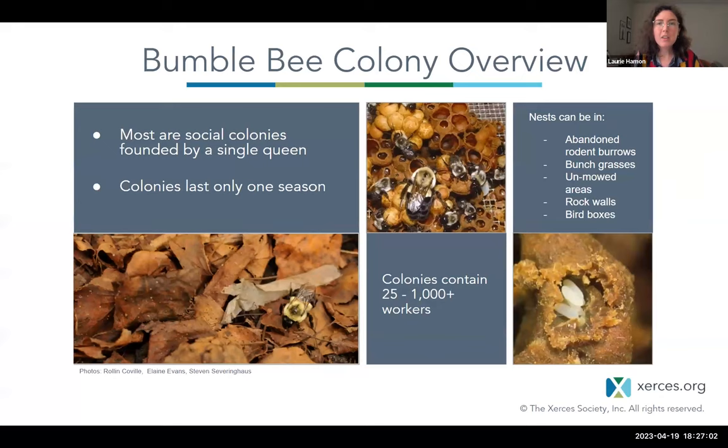Of those roughly 50 bumblebee species that we have in the US, most are social colonies founded by a single queen. And these colonies are annual. They only last a single season. And that queen dies at the end of the season after having been alive for about a year. Colonies are much smaller than honeybee colonies, which can have 10,000 workers, but bumblebee colonies can still be pretty significant, containing 25 to over 1,000 workers.